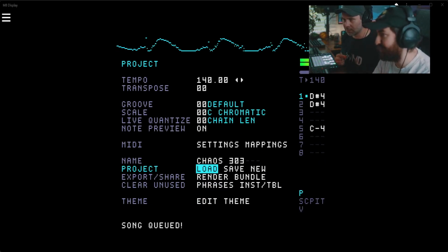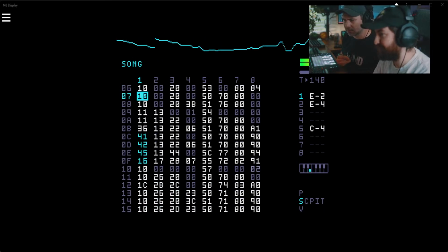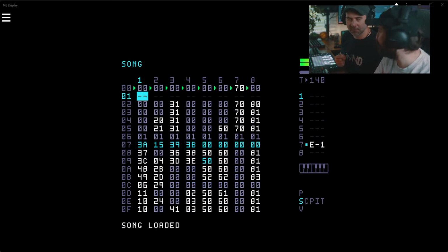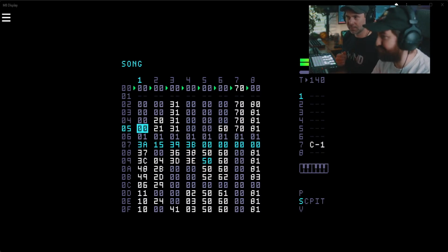I could switch to it. So the song is queued up now. And once this finishes up, this is perfectly on time. So if you just have your other tracks, you know.